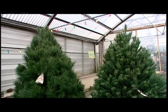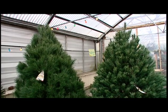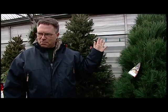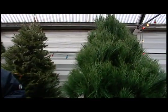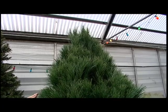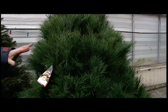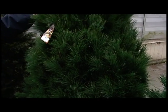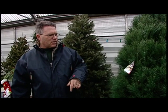It still is a popular tree because of the texture and the look that it gives. Some people, for their interior decorating, it suits perfectly for what they want to do in the decorations they have. But otherwise, it doesn't take the strong or heavier decorations. But it holds its needles really well, so there's very little mess involved with this tree, so it'll last easily throughout the Christmas season as well.